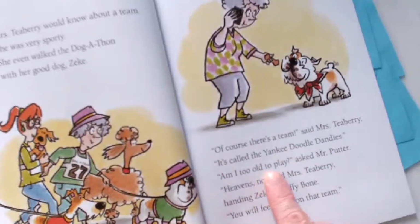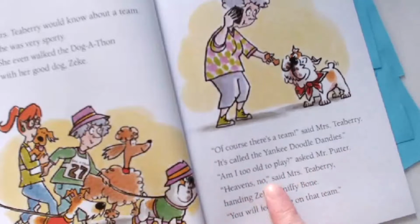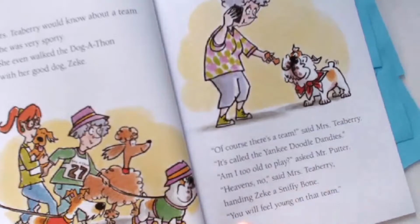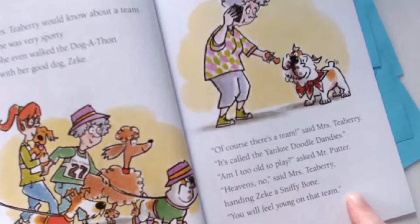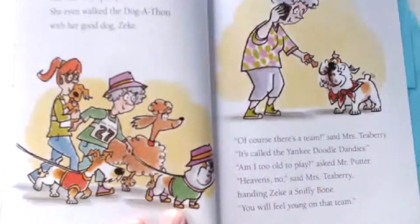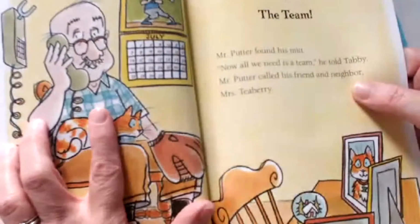Am I too old to play? asked Mr. Putter. Heavens no, said Mrs. Teaberry, handing Zeke a stiff, sniffy bone. You will feel young on that team. Why would Mr. Putter feel young? When we think about Mr. Putter, does he look pretty young to you?